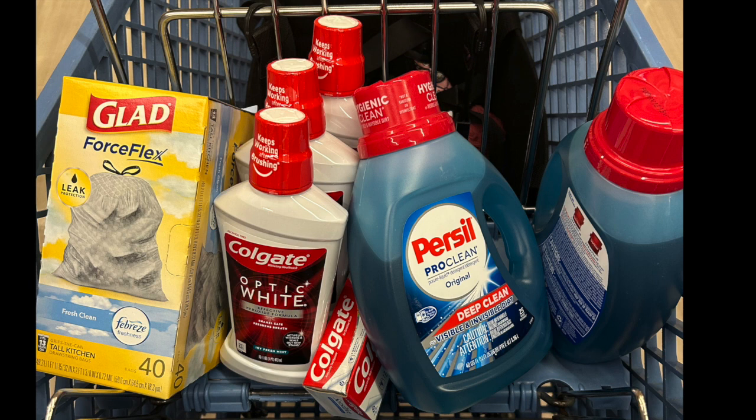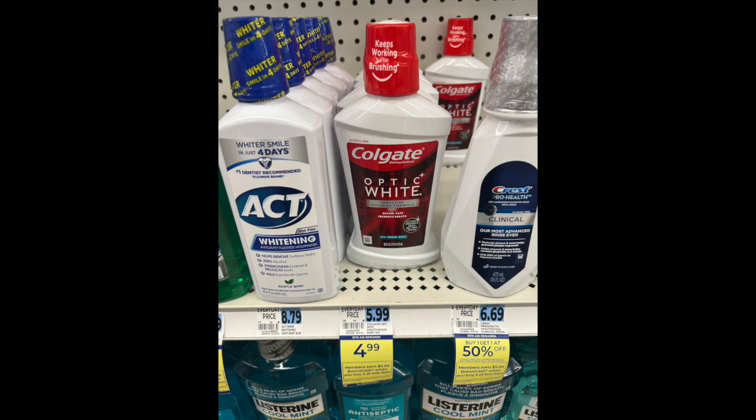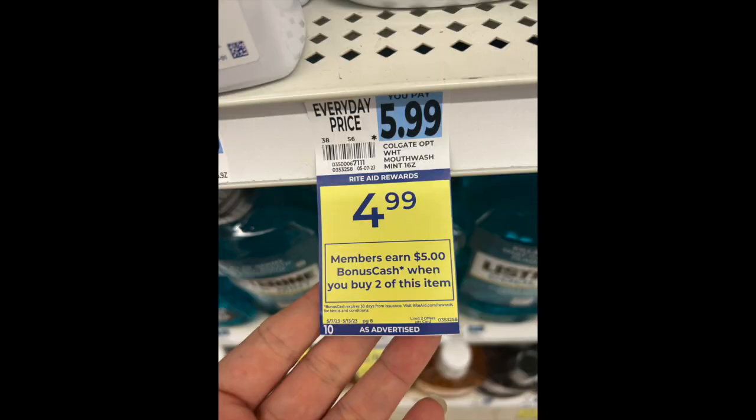Anyhow, this was like $41 in merchandise. Let's look at the products in store. Okay, guys, so I grabbed 2 of these sensitive toothpaste at $4.99, and then 2 of the mouth rinses at $4.99, and I have $2 digitals for both, and then you earn $5 in bonus cash when you buy 2 with a limit of 2, so I've maxed out there.